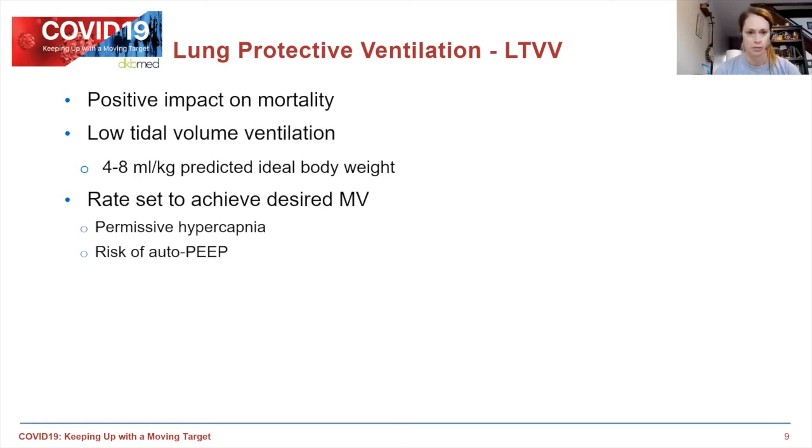So what do we mean by low tidal volume ventilation? That's going to be 4 to 8 mLs per kg of predicted ideal body weight. And this comes from ARDSNet, which is something that we've probably all heard quite a little bit about. They make excellent recommendations on how to manage the ARDS patient. When you're doing low tidal volume ventilation, the important thing to remember is setting your rate to achieve the desired minute ventilation, because you're lowering your tidal volume. So you have to increase your respiratory rate. Your minute ventilation is your respiratory rate times your tidal volume.